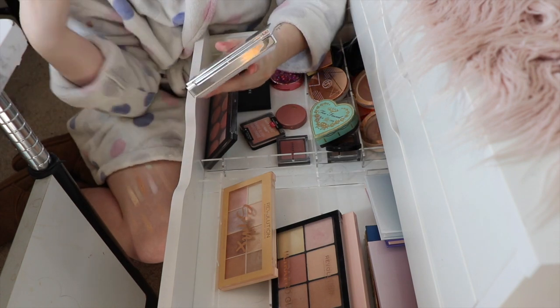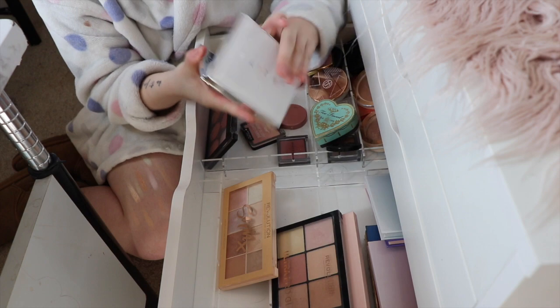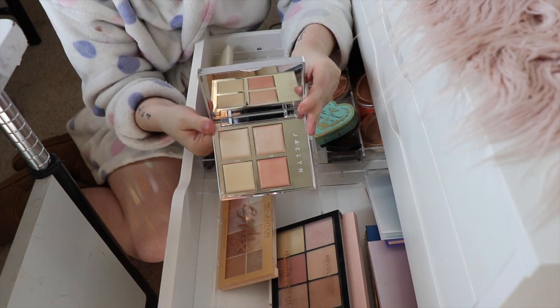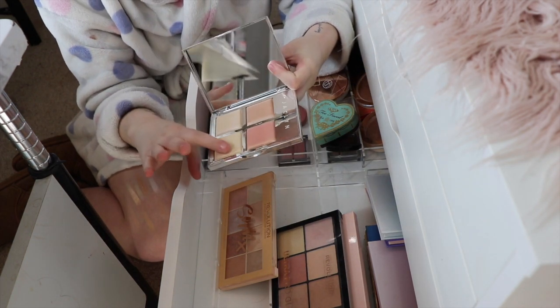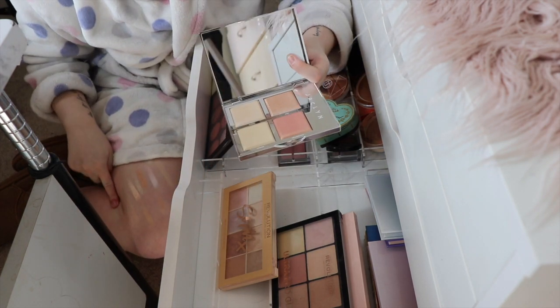Then I have the Jaclyn Cosmetics The Flash palette. This one is so stunning. I recently got this, you guys know, and it's so beautiful. Let's swatch Spark. See it there. So pretty, I love it.